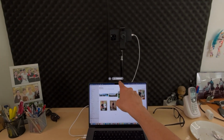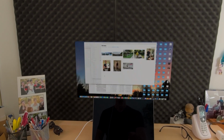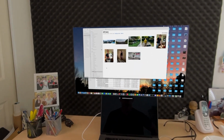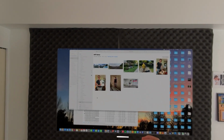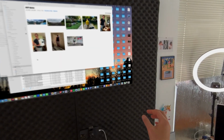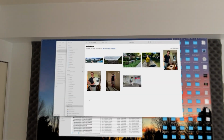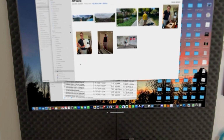I just go connect to my screen there. Boom, it lifts out and it's in front of me now. And then I just stand up and I can look down, grab this and move it up to here and then make it bigger. It is really quite something to just have access to my whole Mac this way.